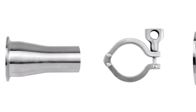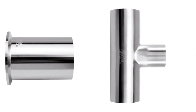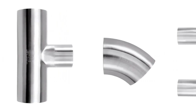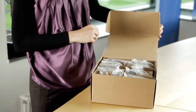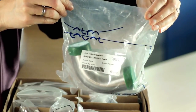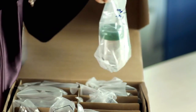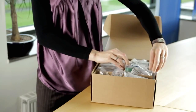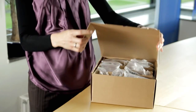Alfa Laval offers a comprehensive range of tubes and fittings through our own sales companies around the world, and over 1,500 sales and working partners. You have the flexibility to order a single item, a box, or an entire container for the best possible economy. Through our global channel network, orders are placed directly into our factories 24 hours a day. It really couldn't be easier.